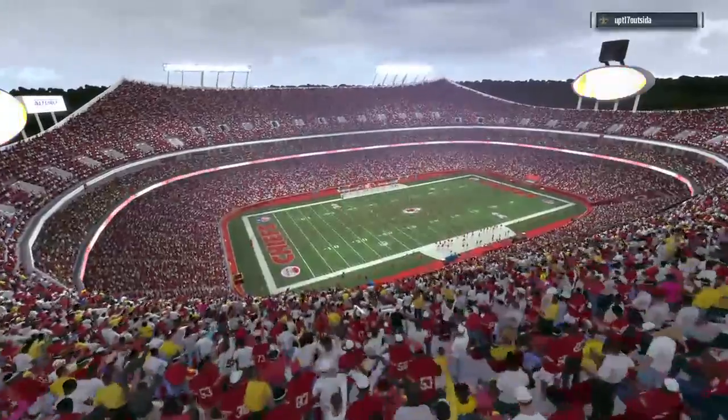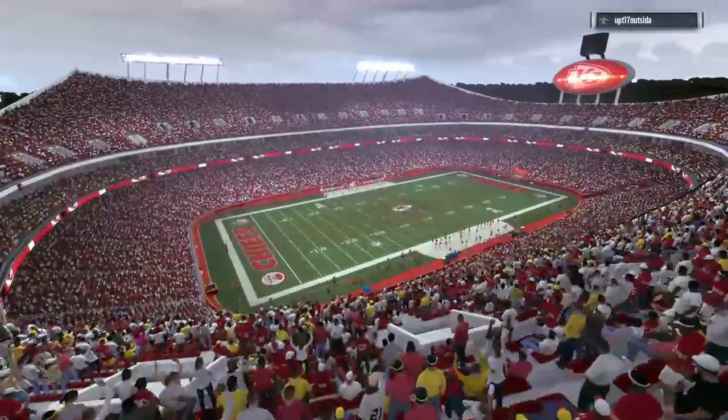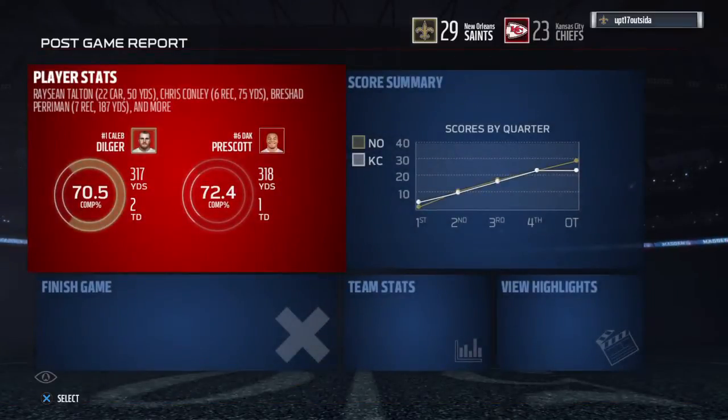So for the Saints, their strong start to the year continues as they're up to 5-1. And they'll get another road date next week as their opponents will be the Tampa Bay Buccaneers. Meanwhile, for Kansas City, they dipped to 2-5 now with the loss. And they'll get an extra week to think about it as the midseason bye might be coming at just the right time.